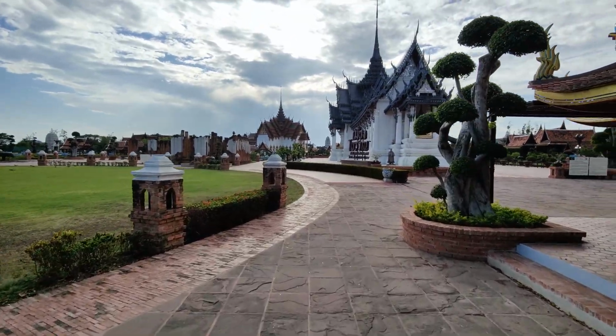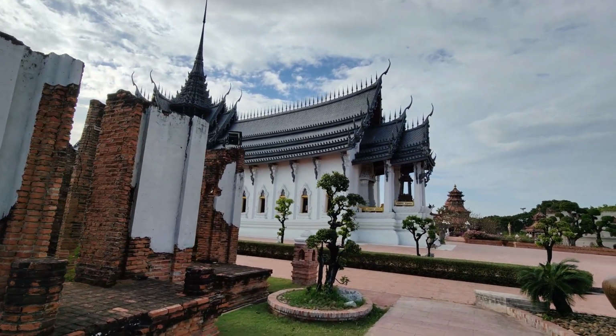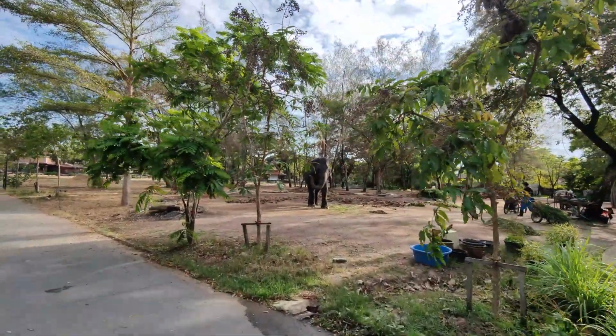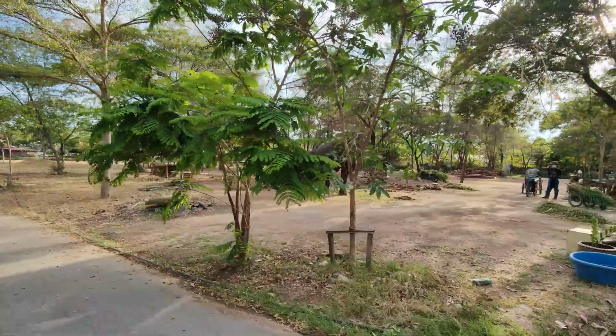When I was riding that little electric scooter, I saw a couple of buildings here to my right that I thought, hey, I'd like to see that. So that's what we're gonna do. Oh, boy, that's nice. You can see everything here in one day. Check this out. They have elephants here. I don't want to get too close. But look at that.